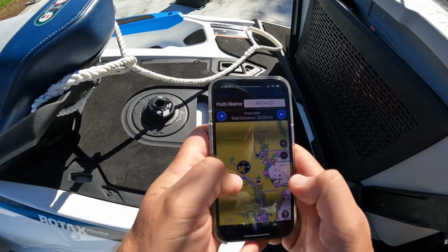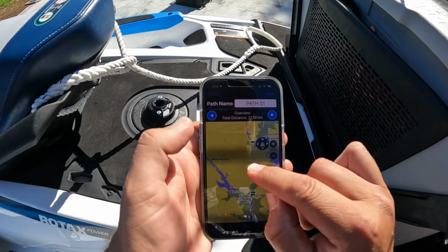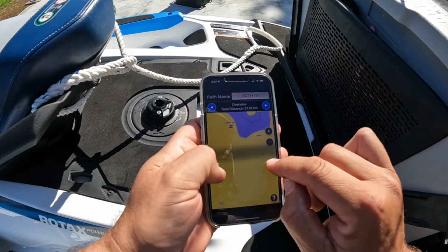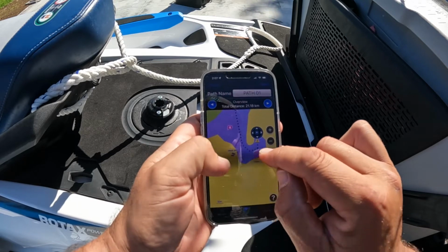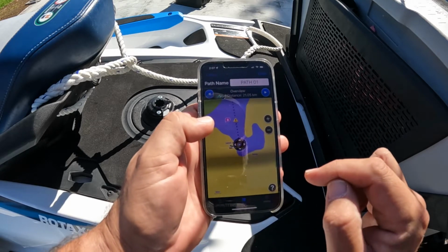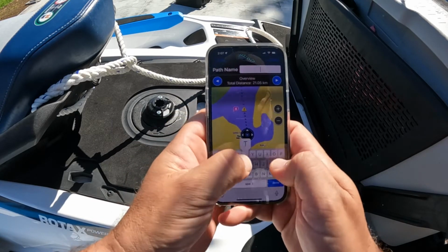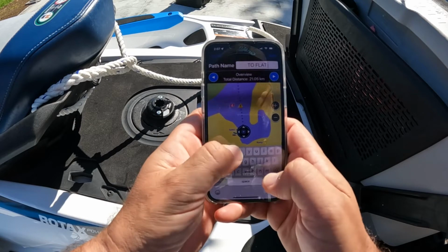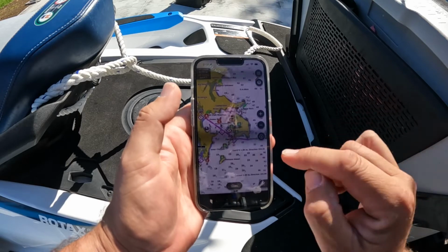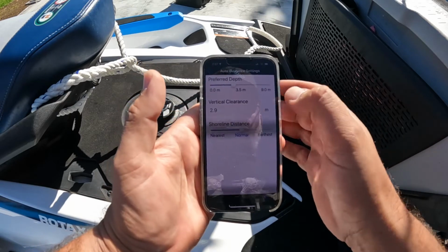then we'll zoom in, drag us over the sandspit a bit closer, and again zoom in. You can see I've already got a waypoint called sandspit there. We're just going to drag us over onto that, and we're going to call this To Flat Rock, and then done.